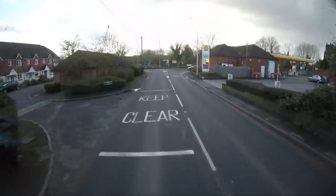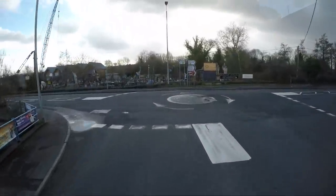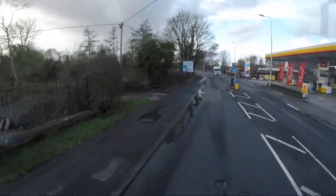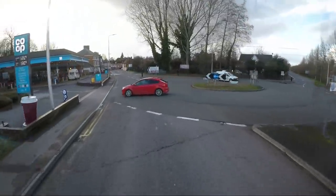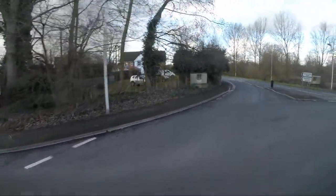Right, here we are in Hungerford. Just going to go right at this roundabout here. Charnham Park is apparently up here on the right. The sat nav's telling me to go left, but I think I can go that way and it's quicker. It does say Charnham Park, it doesn't say weight limit or anything, so this is the way we're going.